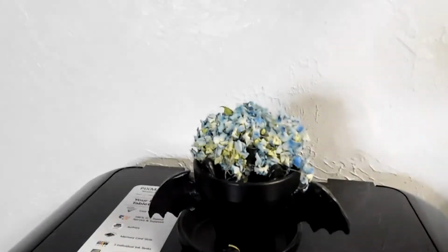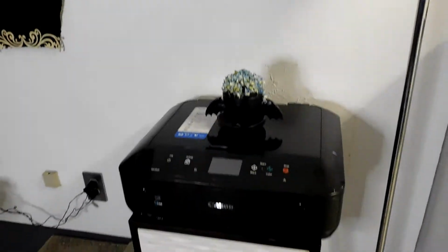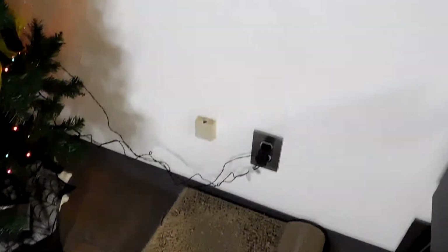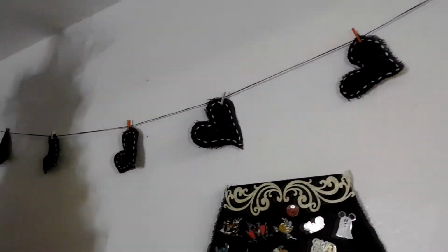Then I have this bat pot that I made in another DIY video. It's holding up some dried up hydrangeas. I have this printer that I can never seem to get to work on top of this little Target table from Target. Did you get that? It has some of Edgar's random crap, and then this is the coffin corkboard that I'm using to hold my Disney pins that I made in a DIY video again.